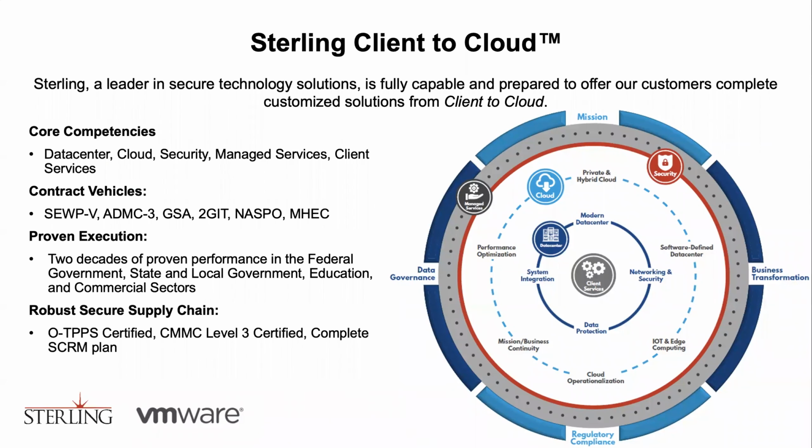Sterling offers complete customized solutions from client to cloud. We serve on multiple federal, state, and local government contracts and support all industry verticals. Security is of the utmost importance here at Sterling. We have a robust, secure supply chain, including OTIPs and CMMC certifications.